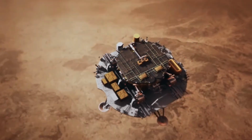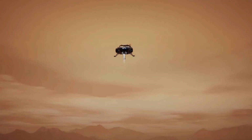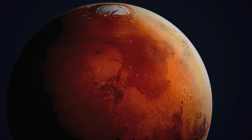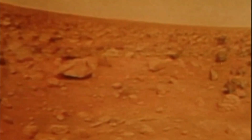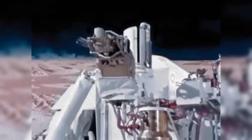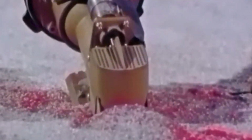But why did China land Zhurong in this specific spot? That choice wasn't random. Utopia Planitia is one of the largest impact basins in the solar system, and it's the same location where NASA's Viking 2 touched down in 1976. Viking searched for life using basic biology experiments, but 1970s technology couldn't see beneath the surface. It could only scratch at the dusty surface and wonder.